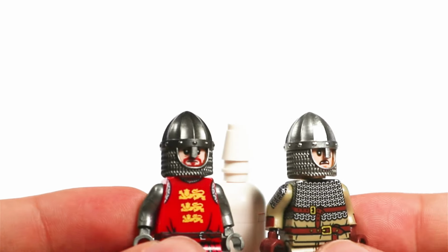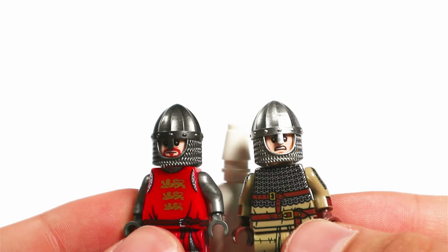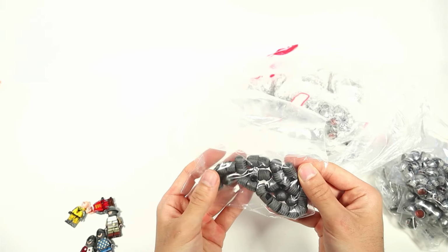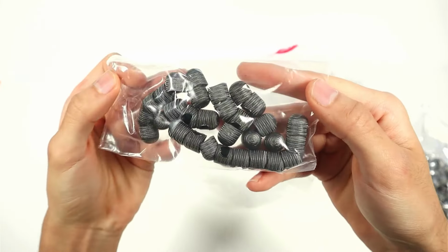And here is a comparison between the older, darker colored version of the helmet. I gotta say, with this specific figure, the lighter one works better just because of the lighter chainmail print on the torso. We've got chainmail, which are actually in the darker color, which look pretty awesome.